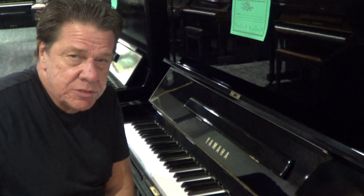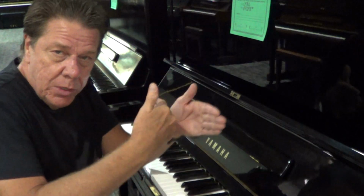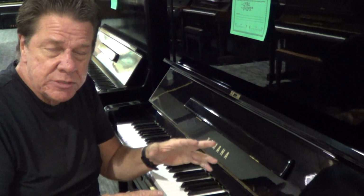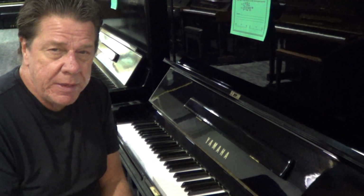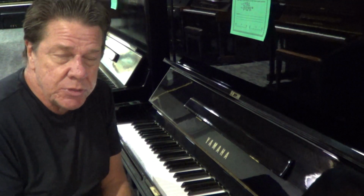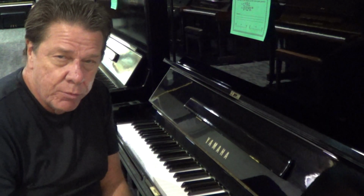This is 52 inches tall, so it's going to give you a little bit bigger bass, because the taller the cabinet or the longer the grand, the longer the strings, the bigger the soundboard area, and the more fundamental bass you're going to get out of the piano. That's what you're paying for. That's where the rubber hits the road, having all that height or length to get a lot of power.